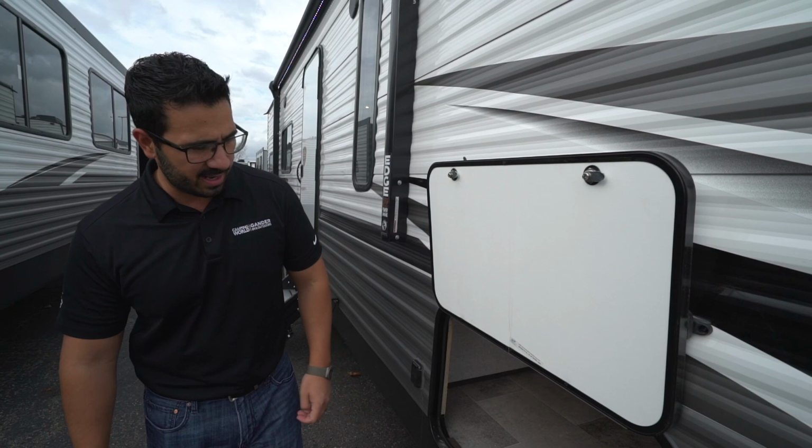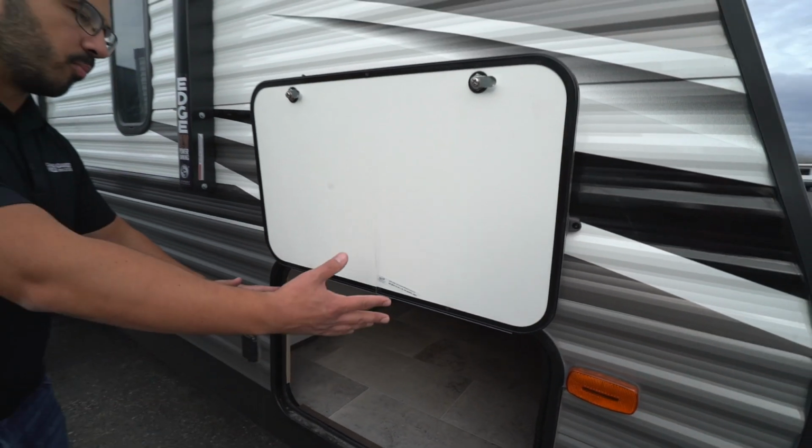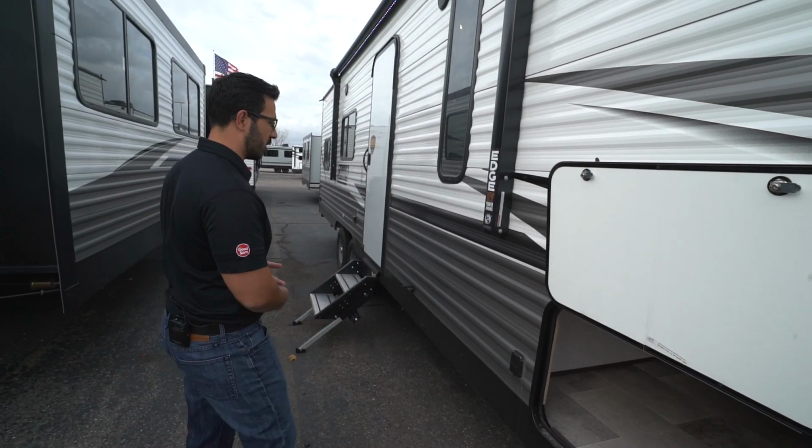Don't have to worry about it with magnets. If you take a look inside, you will notice that this is a pretty big pass-through as well. It does narrow down a little bit on the other side, but you do have the big opening right over there, which is great for some of those larger items.